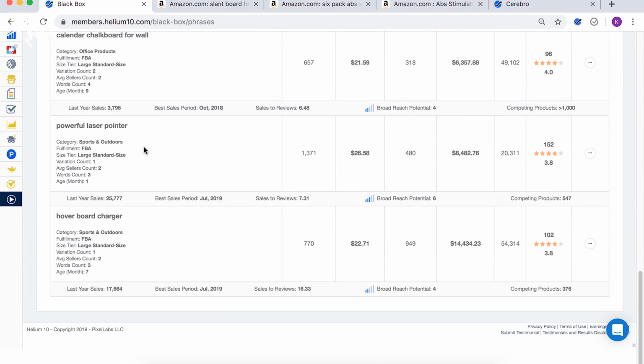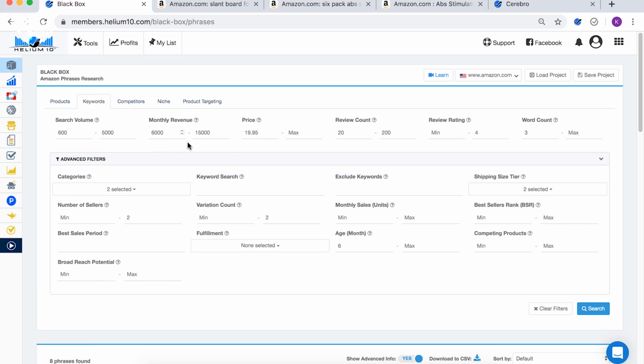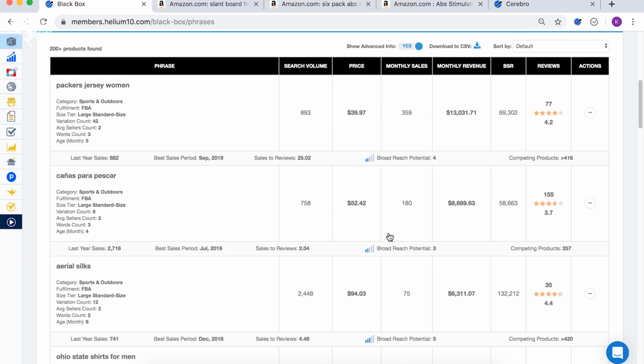And now if you look through these 8 and you're like, oh, I don't see anything I like, you can just come back up here and change some of the stuff. Maybe you're going to change this to 225. Maybe you're not going to care. Maybe change this to 4.5. Change the word count to 2. You could take away the variation count if you want, and just see what happens. Now I got 200 plus just by making those changes.